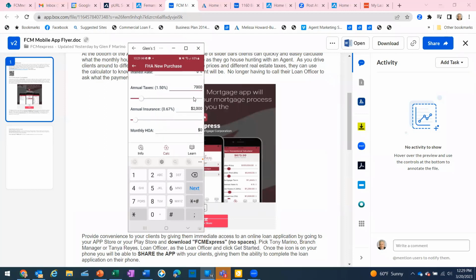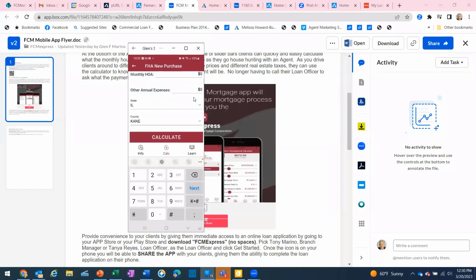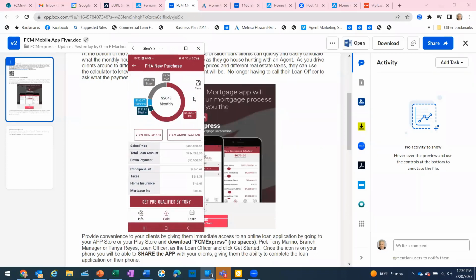Then the insurance is fairly close. If it's a townhouse or a condo, you can put in the monthly HOA dues. It then happens to be the state of Illinois. It's Kane County or Cook County. The counties are a drop down, and you hit calculate. And then all of a sudden, they're at $26.48.